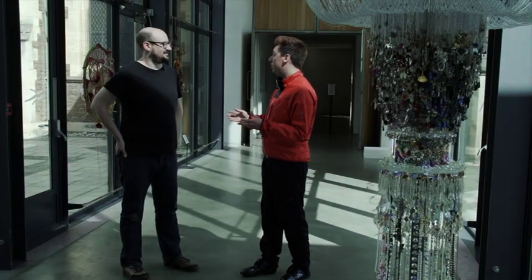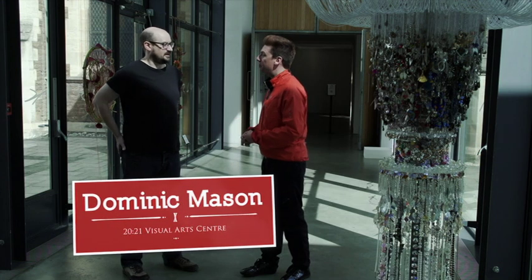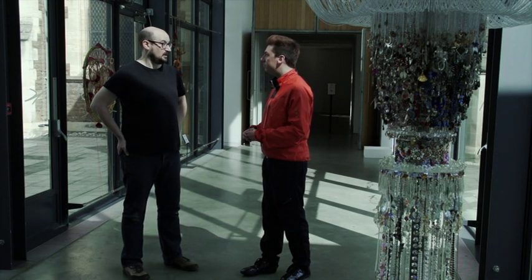Dominic, 2021, I believe it's on the site of a former church. Tell me about its history. Yes, that's right. It's built in the former St John's Church that was built at the end of the 19th century in Scunthorpe when the population exploded because of the steel industry.